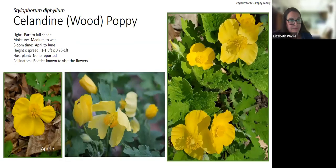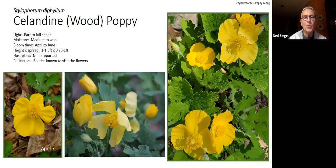Ned, you got another great one. I know, this is a beauty. This is celandine or wood poppy. So it's purported, in the literature, to like the same conditions as Indian pink, but I find that this one really does prefer the part to full shade. So where it really thrives is under medium to wet conditions. It blooms earlier than Indian pink, from April into June. So it kind of comes on right at the tail end of the bluebells, right when the phlox and, we aren't offering the spiderworts, but the spiderworts are starting to bloom then too. And it has a fairly extended bloom time from April into June.